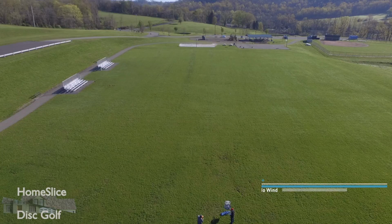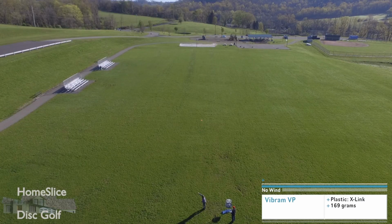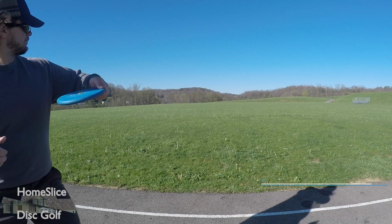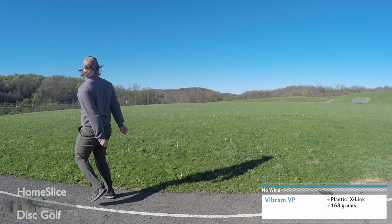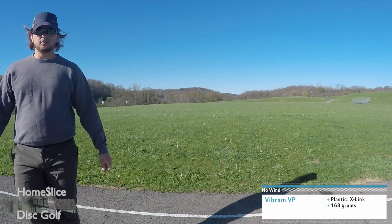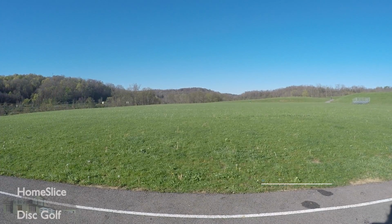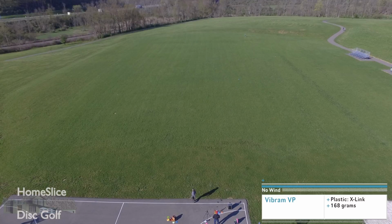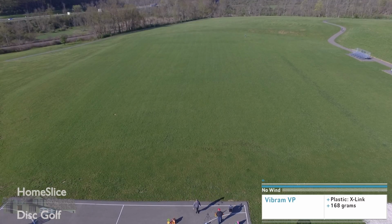On a hyzer, you could see there, it just held it. On an Annie, it just fought out of it. As far as a putter, you can see there, that Annie, it didn't hold it at all. As a putter, again, I wouldn't recommend it. It's just a little too stable.